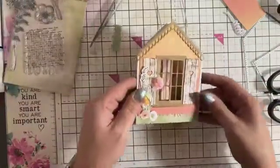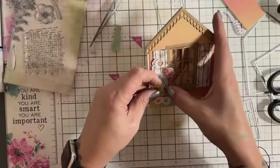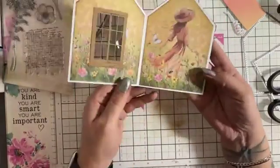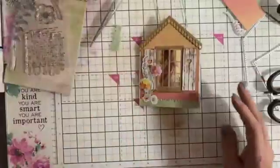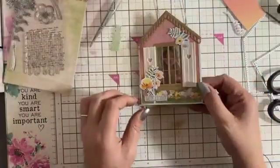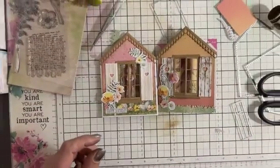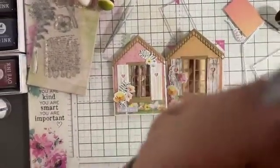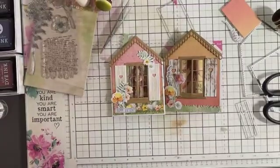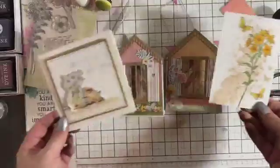But you've seen how easy that is just to make a little house card. I just think that it's such a beautiful, if I bring this one in, I've popped a sentiment on this one as well. But yeah, let's bring that up a little bit. I'm hoping that this doesn't slide. And bring in, I didn't quite get time to do a watercolour-y one, but this is my inspiration for you.